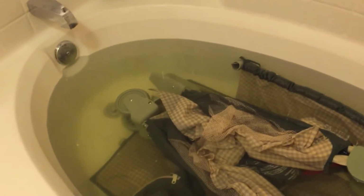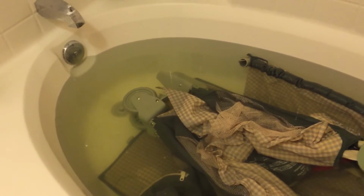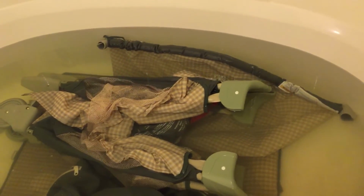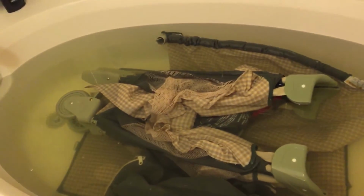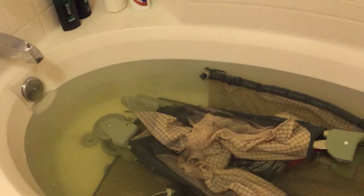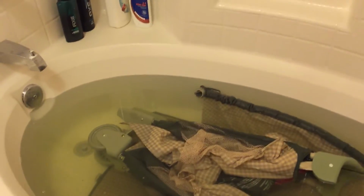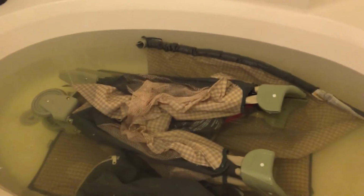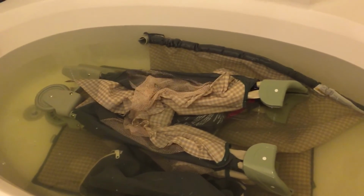And so that's probably the nicotine and the tar and all the crap from the cigarette smoke that's floating around in this water. And to me, that is just disgusting to think of. A baby slept in this playpen, and the parents smoked around the baby. And I feel sorry for kids that are around smokers. I mean, I'm not even going to say no offense to you smokers out there, because to me, smoking is a disgusting habit.